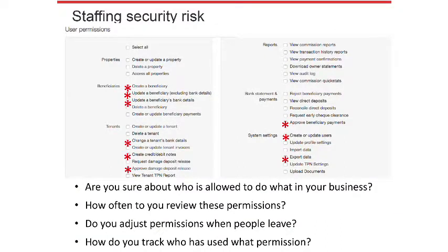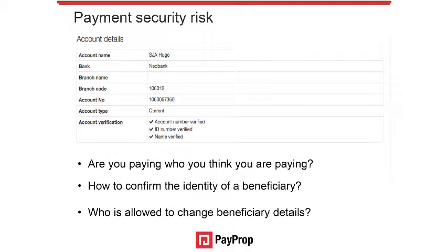So that's my plea on behalf of all administrators in the room, is when you ask me to approve payments, explain to me the risk, so that I can choose to say, no, I don't feel comfortable in doing this because it exposes risk to me and to the business and the people around me. Payment security risk is a simple thing that says, am I paying who I think I'm paying? Two things go wrong here. The one is I put in the wrong bank account details by accident and I end up paying.